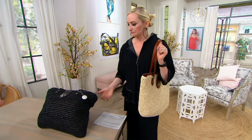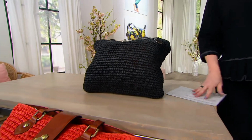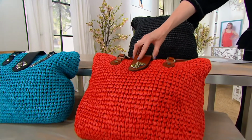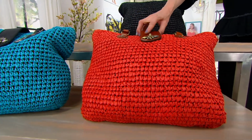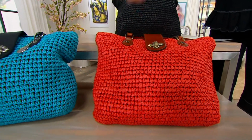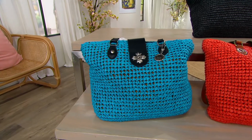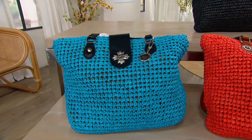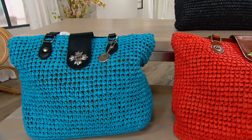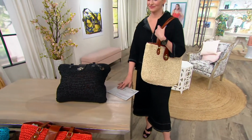Here's that black with the silver hardware. And then our pops of color, one of our Fashion Day must-have accessories trends, the koi orange and that turquoise. Most limited in the turquoise. Patricia, I just love this bag. I do too. I mean, I'm nutso over it, and the color in it is just like, wow.